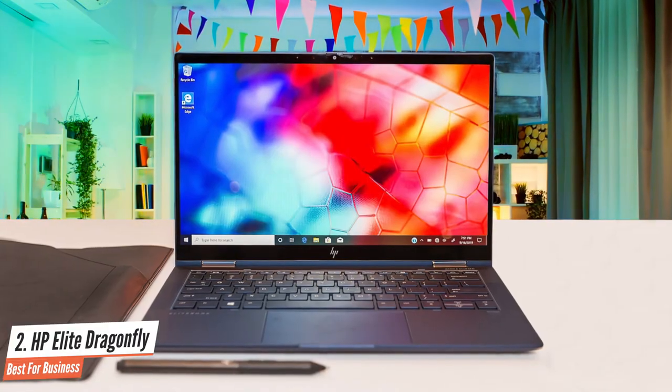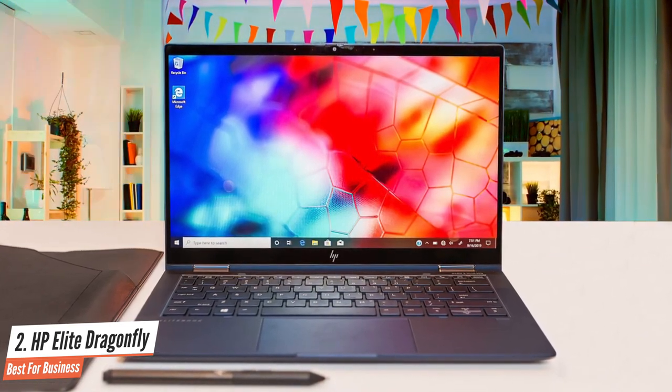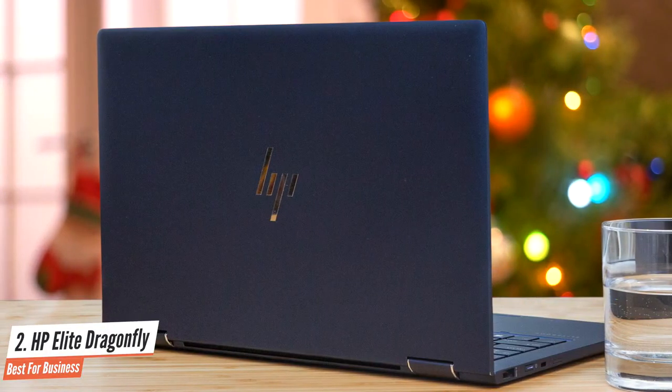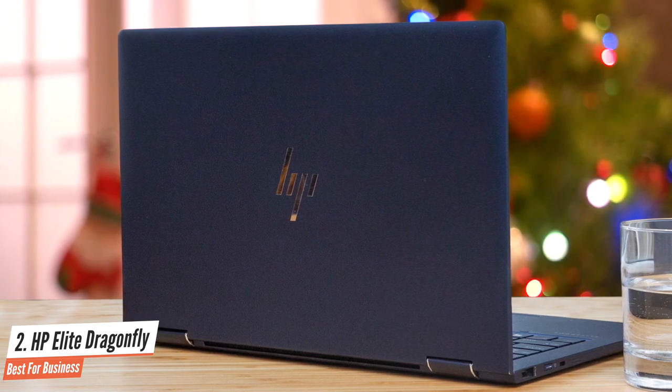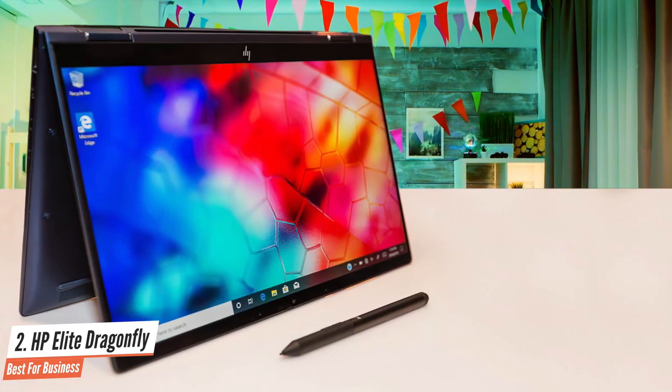It's packed with an Intel i5 processor with 16GB of RAM and 256GB SSD. The Dragonfly is louder than its namesake, but not by much. Outfitted with a 4-cell 56-watt-hour battery, the laptop can last up to 13 hours, which consists of continuous web surfing at 150 nits of brightness.